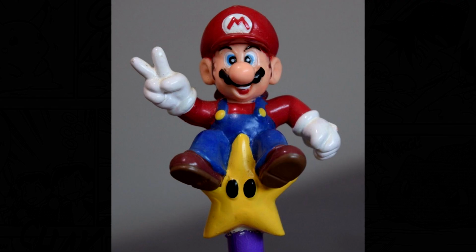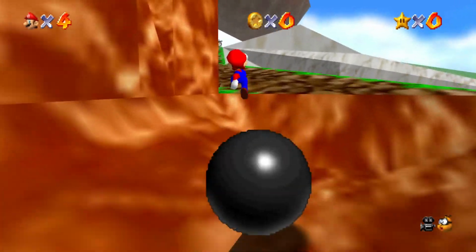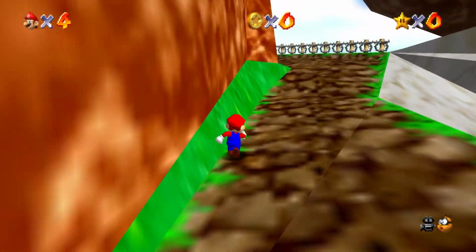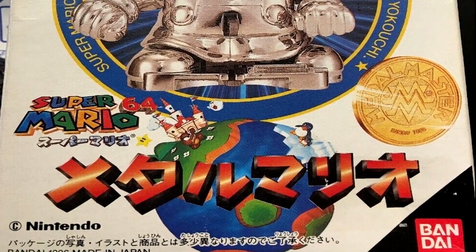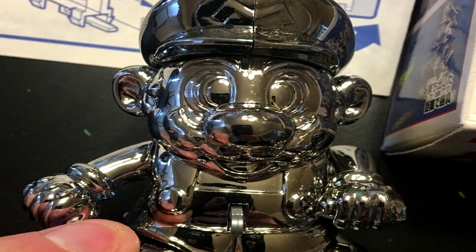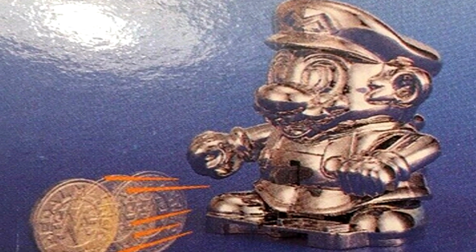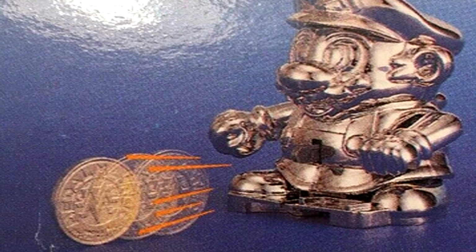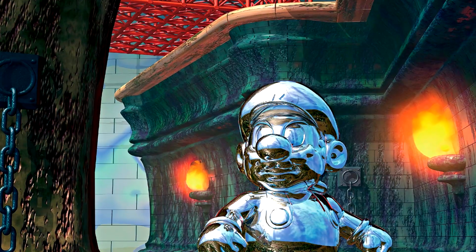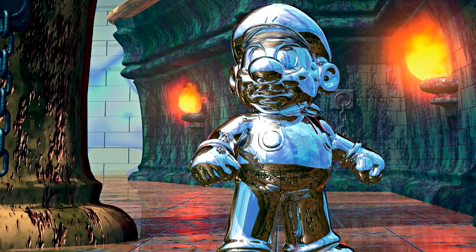Up next, we got some Super Mario 64 pencil toppers, which are pretty cool as well. And one of the weirdest Super Mario 64 merchandise that I could find was this extremely rare 1996 Metal Mario coin spinner toy. Never heard of this before researching online, but apparently what it does is that you insert a coin into it, then pull the lever. It makes Metal Mario shoot a coin out of his crotch. Never thought I'd see the day that Metal Mario is running around shooting coins out of his crotch.